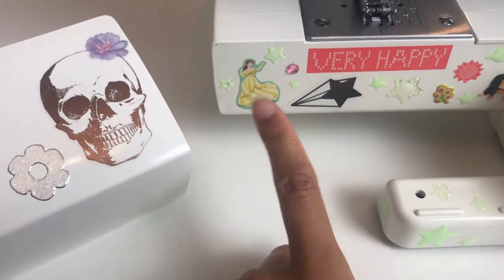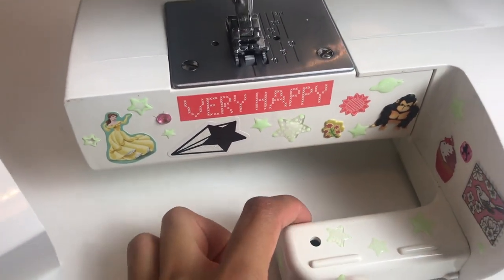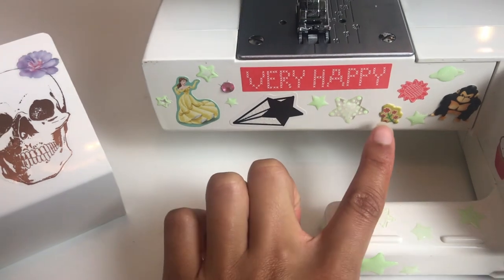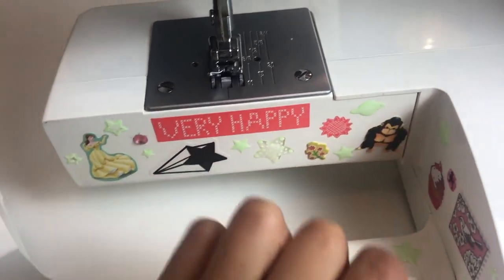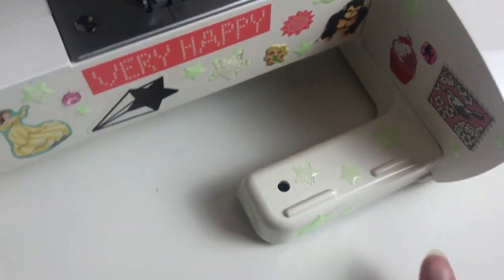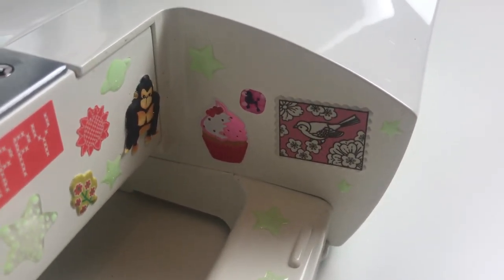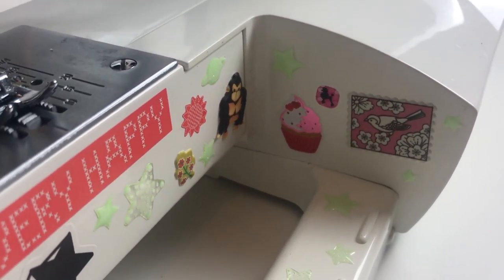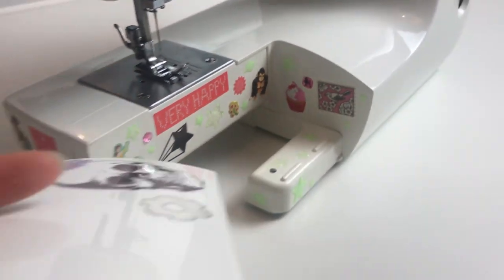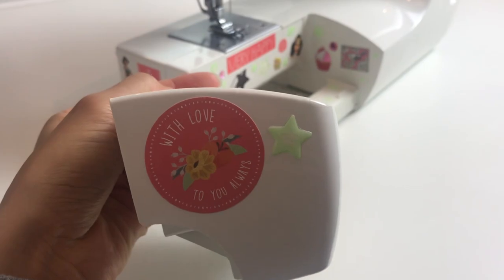But we've got a bell, a shooting star, very happy, which I am, and sewing brings me joy. These are all glow in the dark, some flowers. That one looks like a sunflower, a big old gorilla. More glow in the darks all here. And then this one, we've got a pink stamp with a birdie, some cakes, a poodle. Fun fact for you, my mum has 3 poodles. And then on the side of this, I've put with love, to you always, and another glow-in-the-dark star.